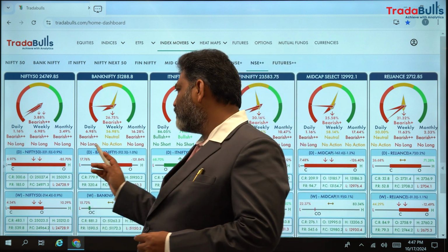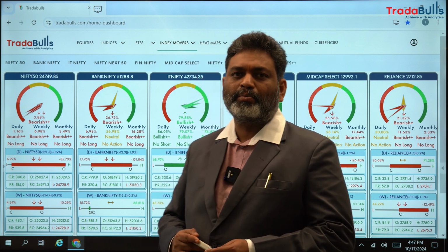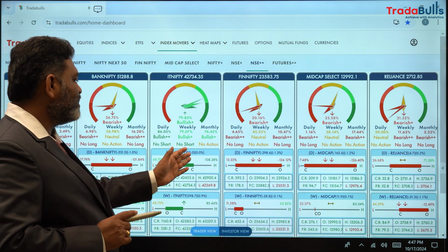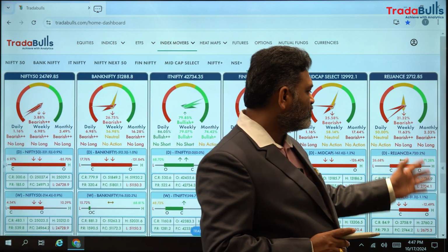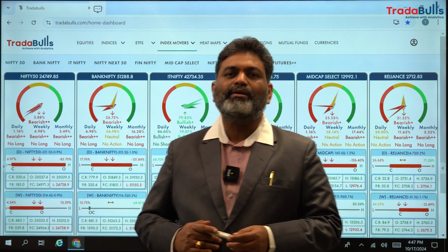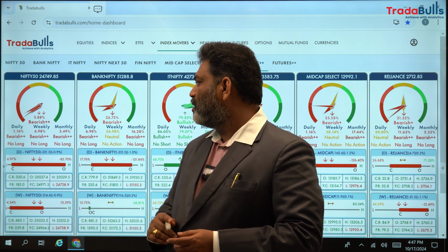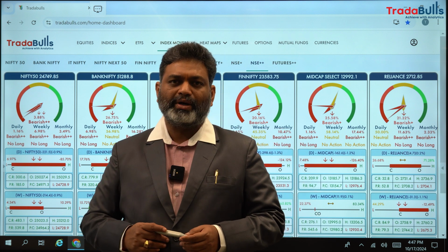Banks almost all fell 1%, which is more than 512 points. IT closed very flat, yesterday's close and today's close are both the same. Reliance also closed almost flat. So Reliance and IT had no much impact, only banks. Today's Nifty fell about 0.9%, which is around 220 points.